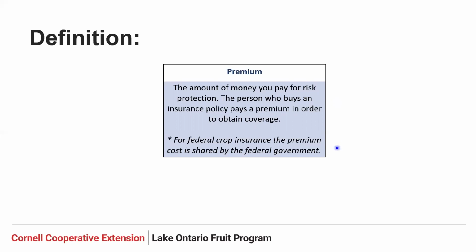For federal crop insurance, part of the premium is paid for by the federal government. This is why, depending on your circumstances, federal crop insurance may be a good deal for a farmer. You get more protection from risk at a lower cost to you.